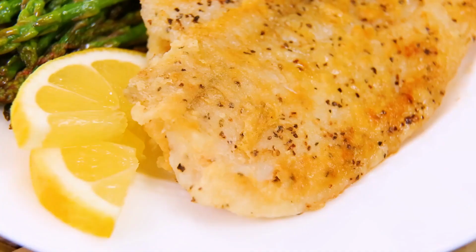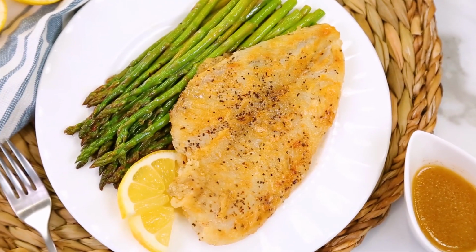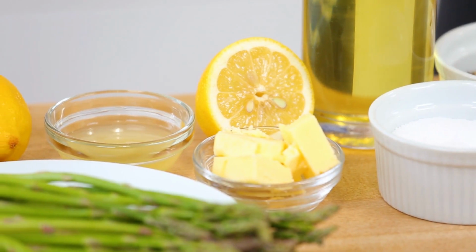Next, because a lot of you guys have been requesting more fish recipes on the channel, I'm going to whip up a pan-seared whitefish with a lemon butter sauce. And we're actually going to start by making our lemon butter sauce, which couldn't be simpler because it actually only has 2 ingredients, lemon juice and butter.